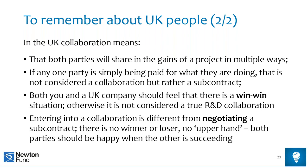If you're just buying services of someone else, then that's a subcontract, and that's not really a proper collaboration, and anyway wouldn't really be seen as a good thing within the T-DEB project either. Both you and the UK company should feel that there is a win-win situation here. Otherwise, that's not also considered a true collaboration.